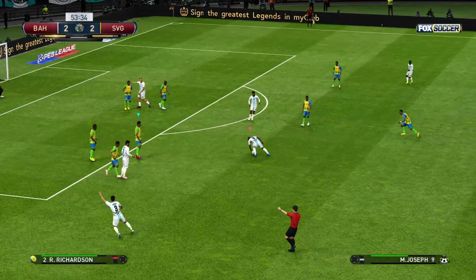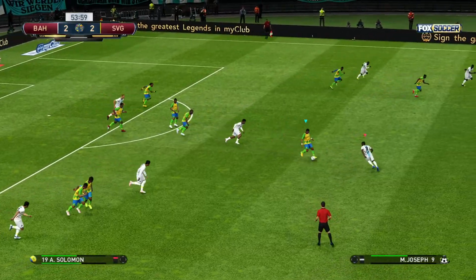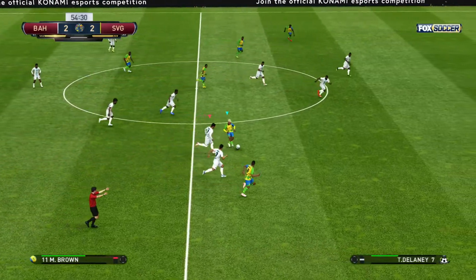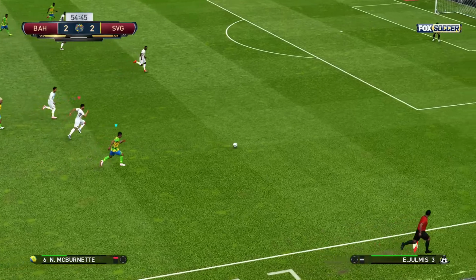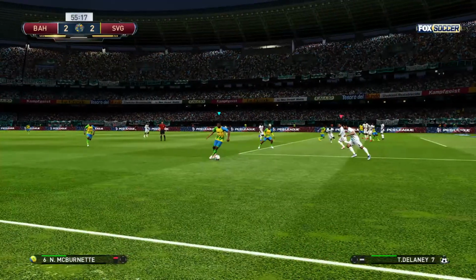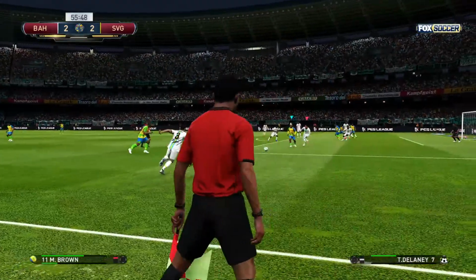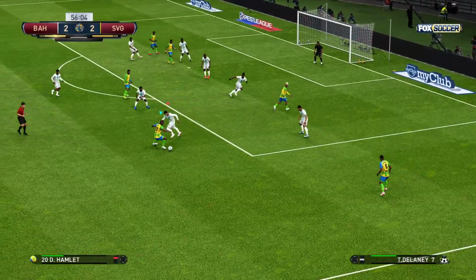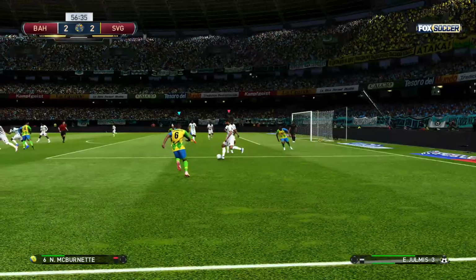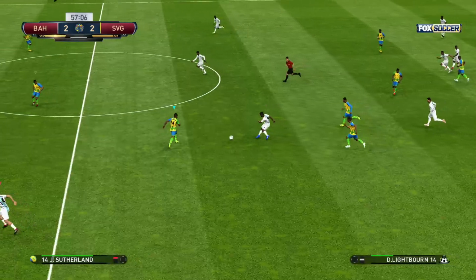Free kick, dangerous position. Joseph. Oh, wow. Oh, what a waste. Mark Brown. McBurnett, does he have the legs? And he does, because someone just left him to do what he pleases. Kept going. Joel Miss cleans up after a bit of faffing.